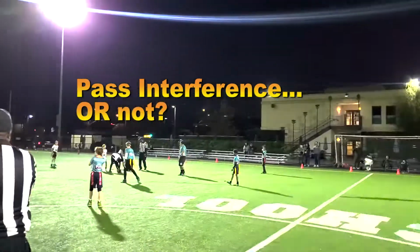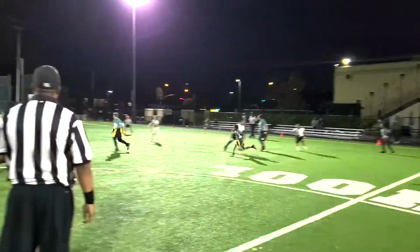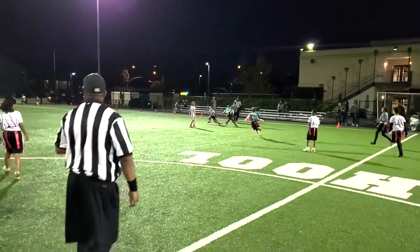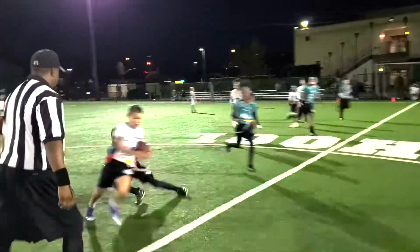Guys, comment down below if you think that was a PI or not. Another screen pass. He's gonna throw back to the quarterback. Oh, wow. Never mind. And half of our team still going.